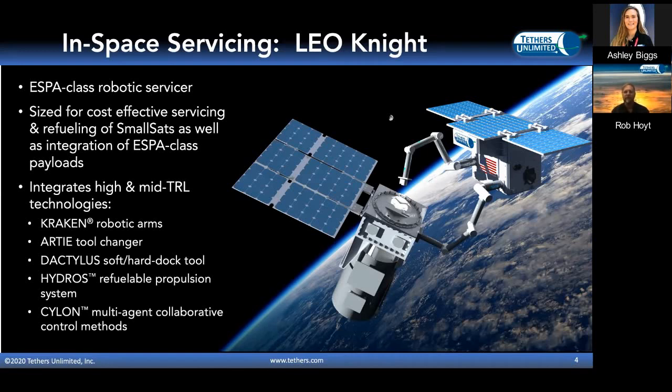their cost isn't really economically viable for addressing the needs of the rapidly developing SmallSat market, such as the proliferated LEO constellations that the DoD and other organizations are working to develop. So we're looking at creating a small, low-cost MakerSat class robotic servicing vehicle that will be economically viable for missions such as refueling of small satellites, as well as in-space assembly of ESPA class payloads to create modular space platforms.